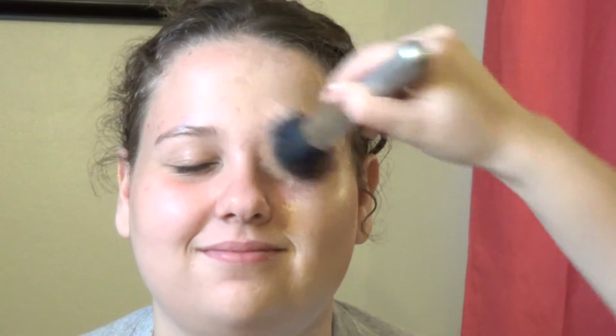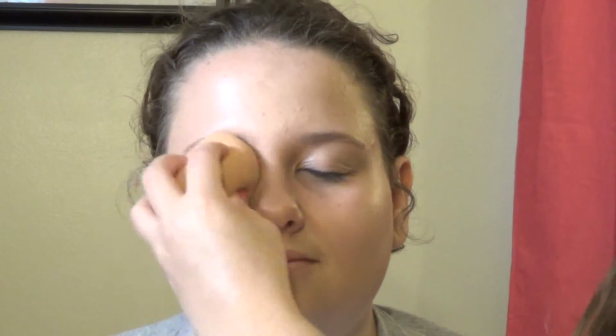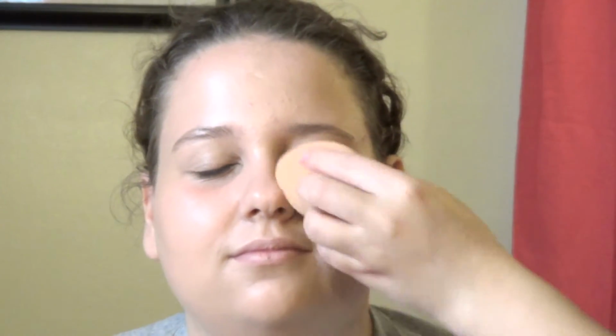And I'm just going to blend it in with this stippling brush at first and blend it in, always down the neck to make sure there's no lines. Now I'm going to pat in any excess and give it that flawless finish that the Beauty Blender gives, because nothing compares to this, and it will soak up any excess just sitting on top of her skin.